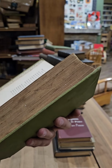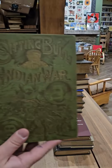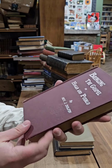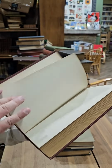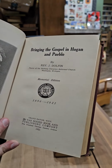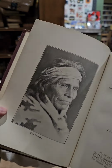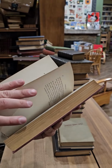I don't see it. I thought there was an Indian chief with a very interesting name, but I can't find it right now. So, moving on. Bring in the Gospel in Hogan and Pueblo. This one, I think, is pretty rare, by Reverend J. Dolphin. Memorial edition, published in 1921. We got a portrait of a Navajo man on the front for the frontispiece.